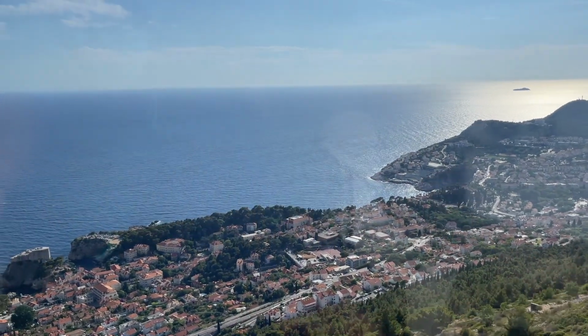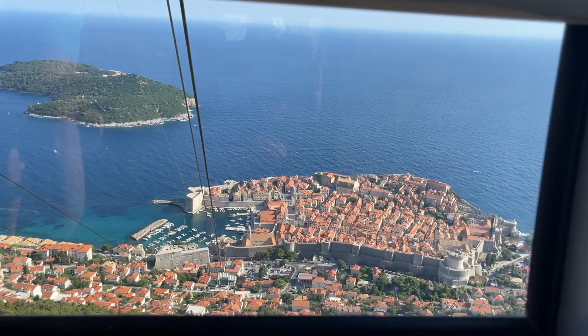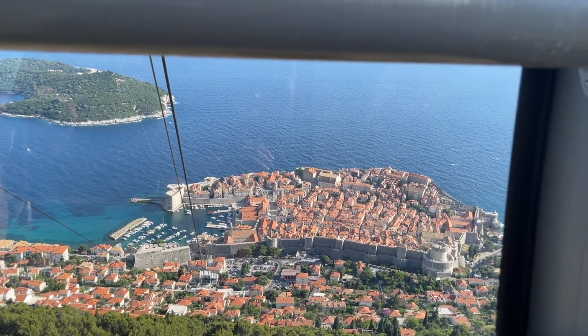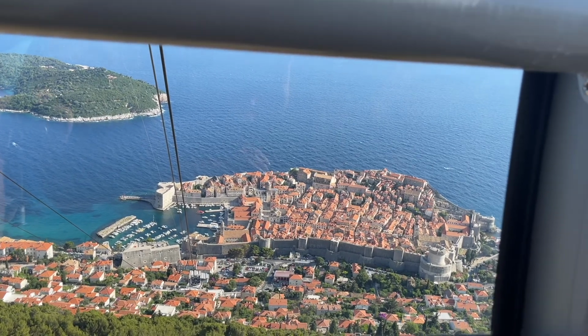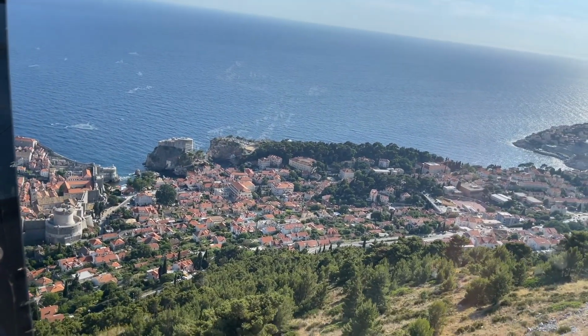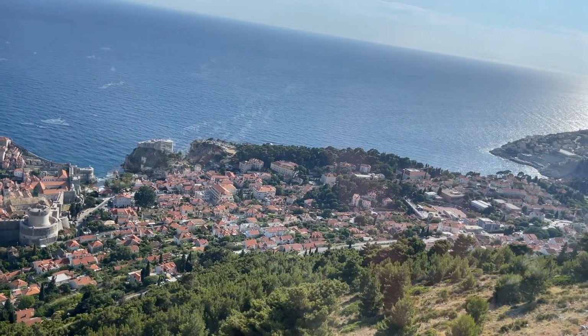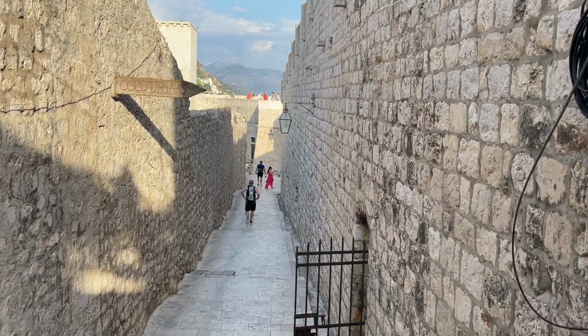Another option is to take the cable car one way. Because of my 50-plus-year-old knees, I decided to go up and take the cable car back down. Keep in mind at the top of the mountain there is a lovely restaurant that has an absolutely beautiful view at sunset. But because I'm a solo traveler, I decided to opt out for the romantic dinner atmosphere and head over to something a little more lively.